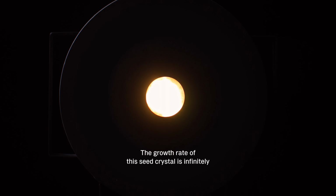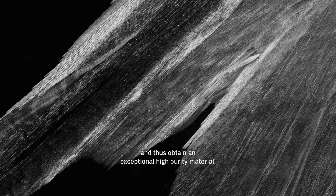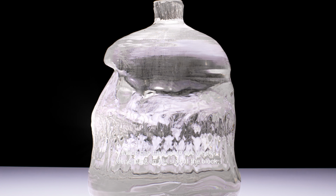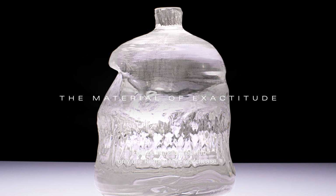The growth rate of this seed crystal is infinitely slow so as not to generate any defects in the crystal, bubbles, impurities, or misalignments, and thus obtain an exceptionally high purity material. Once the desired size has been reached, which can take up to 2 weeks depending on the size of the block, it will be transformed into only one Richard Mille watch case.